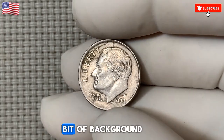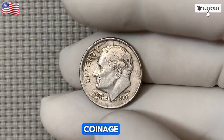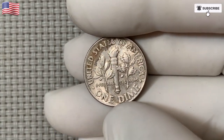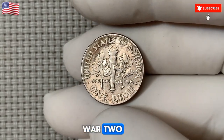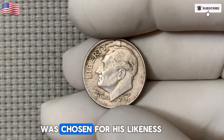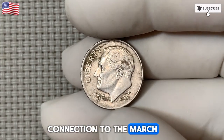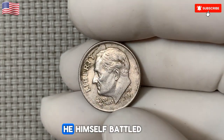Let's start with a bit of background. The Roosevelt dime has been a part of U.S. coinage since 1946, introduced to honor President Franklin D. Roosevelt, who led the country through the Great Depression and most of World War II. The dime was chosen for his likeness not only because of his leadership but because of his connection to the March of Dimes, a campaign to fight polio, the very disease that he himself battled.